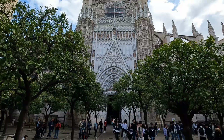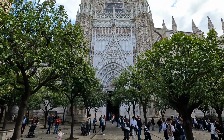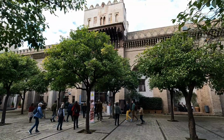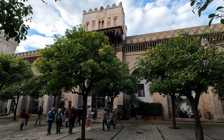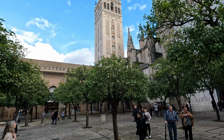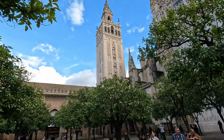The cathedral we see today was built on the site of a 12th century mosque and converted to the cathedral in 1248. The tower is the Giralda Tower. Now the bell tower, it was the mosque's minaret.